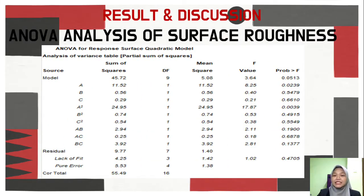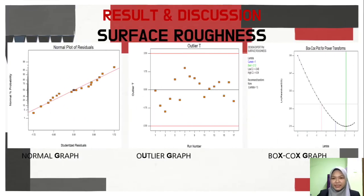The following is the sequence from the most significant to the least significant factor for surface roughness in the ANOVA analysis. It can be seen that spindle speed is the most important factor for surface roughness, followed by feed rate and depth of cut. If we change the spindle speed even slightly, it will give a huge change in the value of surface roughness.